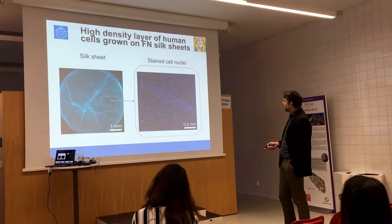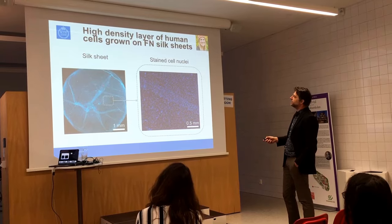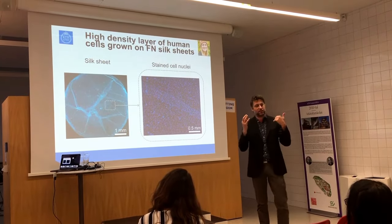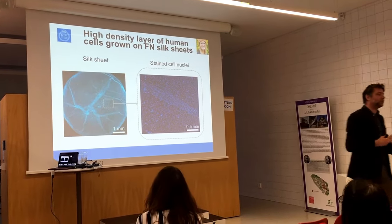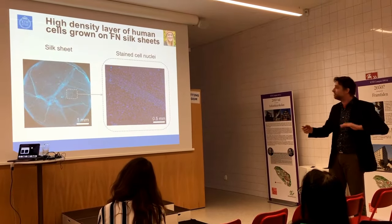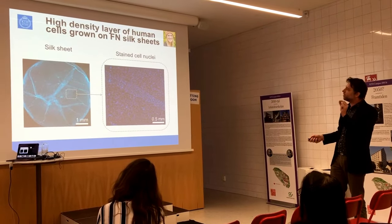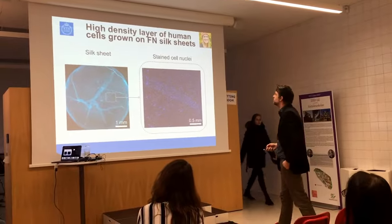And then if we make the pancakes or the silk sheets, they look like very beautiful pancakes. And so here we didn't have antibodies bound, but we had fibronectin in the silk. And so this silk stimulates the growth of cells. And then we have put human cells here on top of the silk. Then you create a very nice layer of human cells, and every blue dot here is actually the core of the nucleus of a cell.